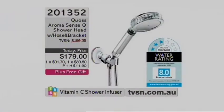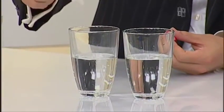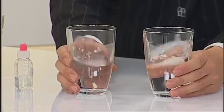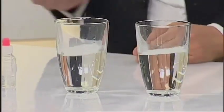Now, can we do in 40 seconds that chlorine test? Yes, sure. Okay, go. This is regular tap water from TVSN. I'm going to be adding the chlorine detecting solution. And so we're looking for chlorine. So that will turn yellow in 40 seconds, but we're trying to hurry this up. Oh, I can see it. It's definitely going sort of a lemon colour.